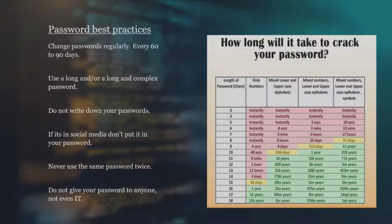And last but certainly not least, do not give your password to anyone, not even to IT. That means myself, Tim, maybe someone else in IT. No one is going to ask for your password. We don't need your password to do anything. That password is there in our retrospect for accountability. So if you give us your password, we can act on your behalf without having to use our tools. That password makes it to where we have to use our tools and there's a log showing what we've done.